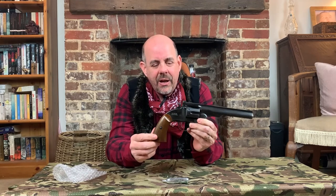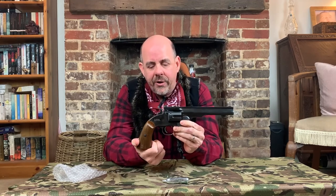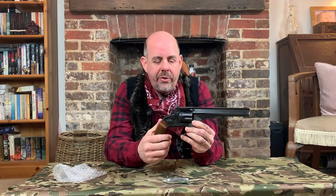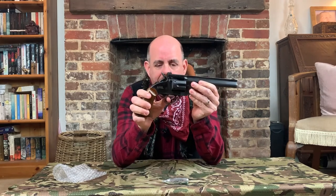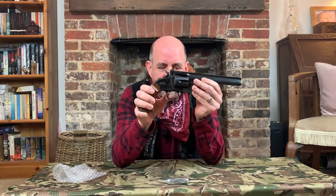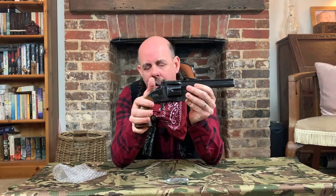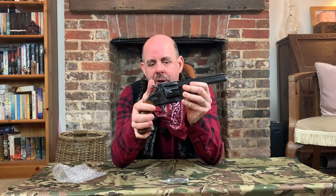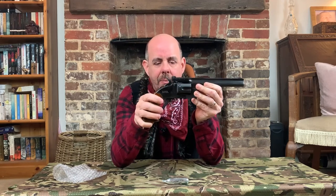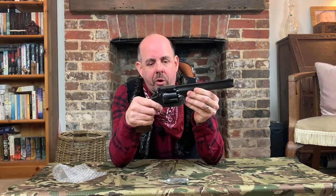So this is a single action pistol. Single action meaning that with the Smith and Wessons and other guns you can shoot bang bang bang bang and it just keeps firing. This one won't shoot. You have to pull the trigger, or you can see the trigger's pulled back there. You have to pull back the hammer to be able to fire this. And each time you fire it, you have to pull the hammer back to be able to fire. So it is a single action. Okay.